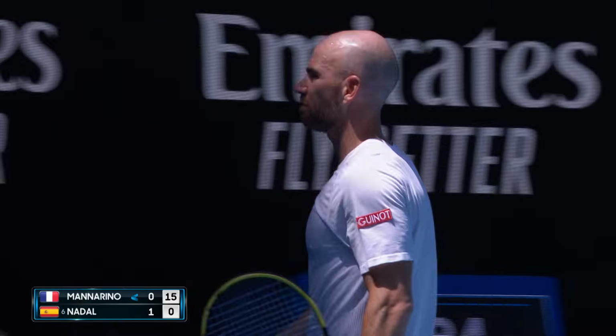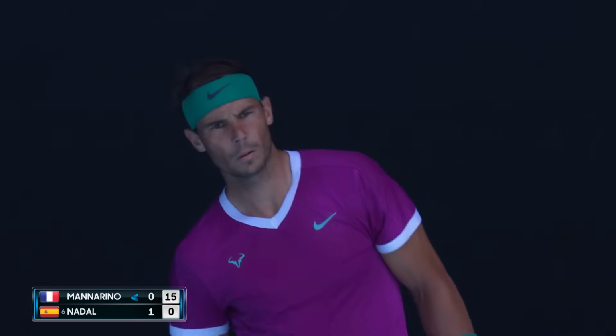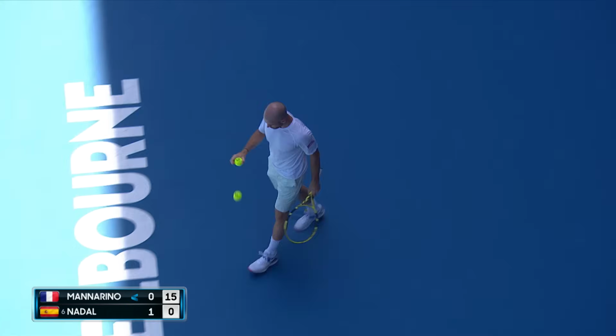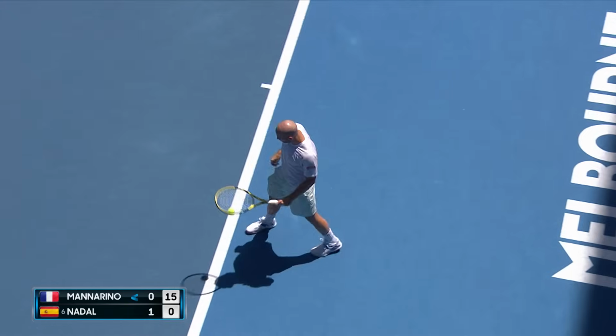Don't underestimate the flat ball striking from Mannarino as well, off the forehand and backhand. As you said, Robbie, loose strings, but it gets a lot of value on this court. It's coming through low.